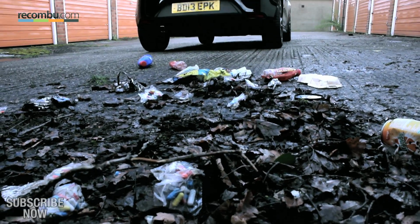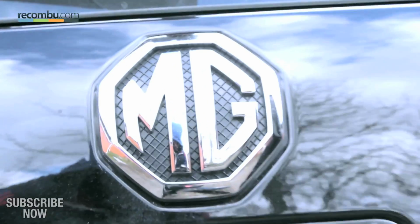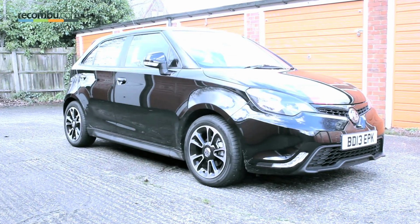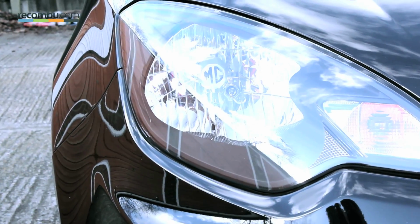So we've seen the good, we've seen the bad, and now we must discuss the ugly. All the factors that make this car truly awful. But actually, there's nothing awful about it. Like most cars, it has its positives and its negatives. That's as far as it goes.